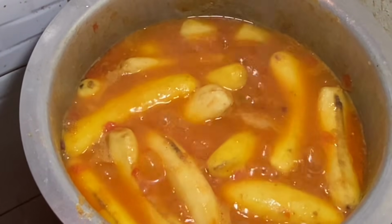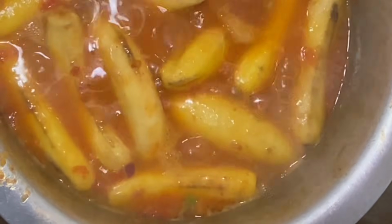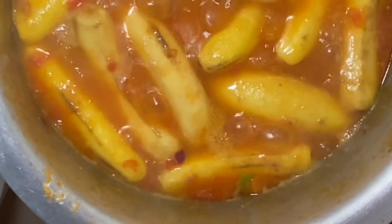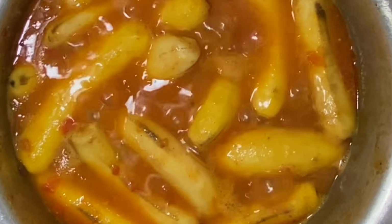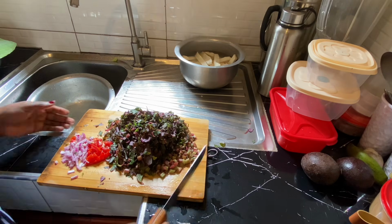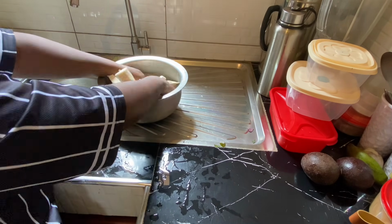We are done with the cutting of our greens, and now we are checking on our food. So don't forget to be checking on what you're cooking because it can easily burn. This was me checking on what I was cooking, and it was almost ready. The aroma in the house was just amazing. It was smelling so nice. So let's put our greens away and then let's get on to preparing for dinner.